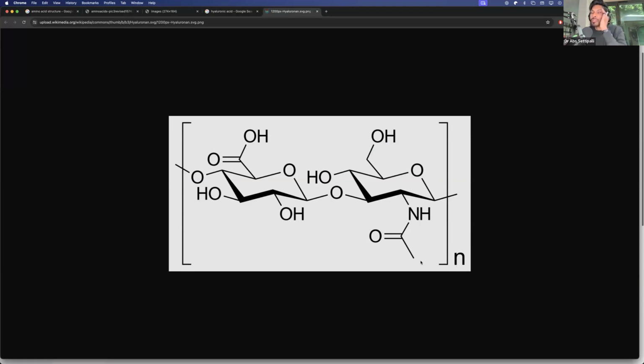This is why people say, we've got hyaluronic acid in our product. It's the most ridiculous nonsense thing to say. I mean, this N represents an N for number, okay? Well, is it one? Is it five?